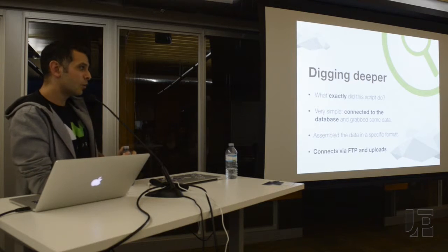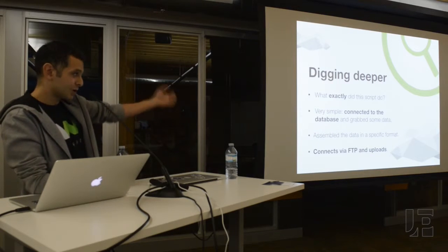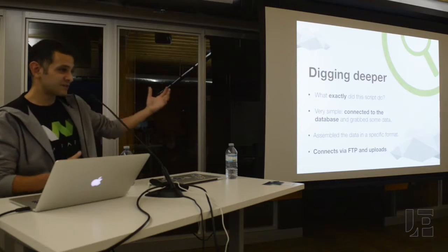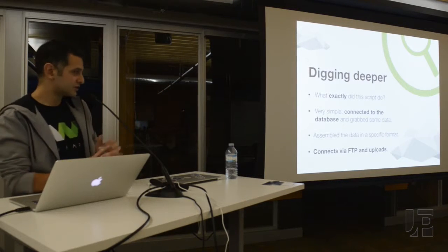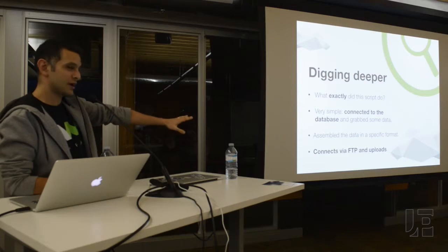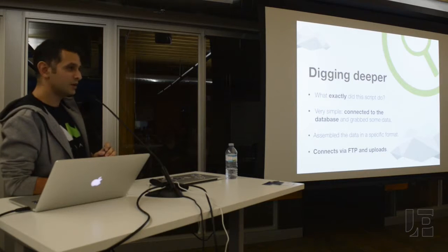We asked the client, what exactly does the script do? And they said it's really, really simple. It basically connects to a database, grabs some data, assembles it in a very specific format, and then connects via FTP and uploads. Just FYI, as an ops person, I take great offense to seeing any data transferred, especially secure data, over FTP. It's really insecure.